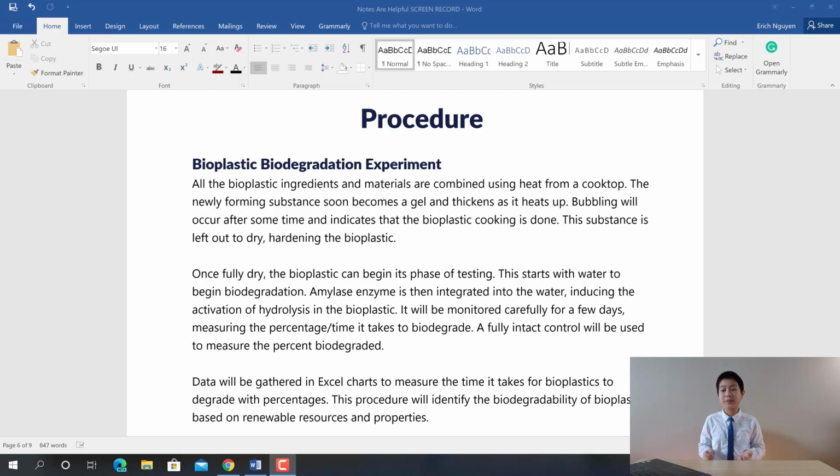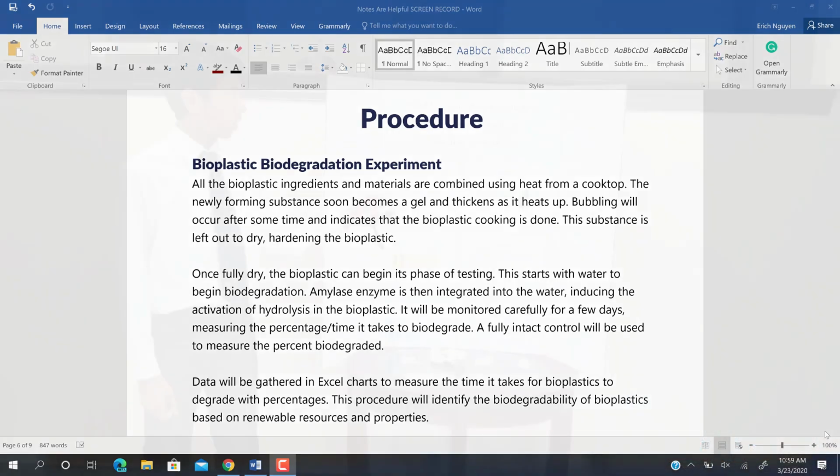This starts with water to begin biodegradation. Amylase enzymes are then added into the water, inducing the activation of hydrolysis in the bioplastic. It will be monitored carefully for a few days, measuring the percentage over time it takes to biodegrade. A fully intact control will be used to measure the percent biodegraded. Data will be gathered in Excel charts to measure the time it takes for the bioplastics to degrade, with percentages. This procedure will identify the biodegradability of bioplastics based on renewable resources and properties.